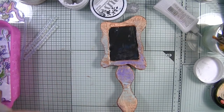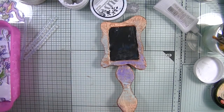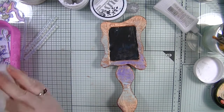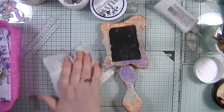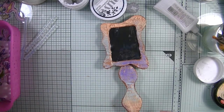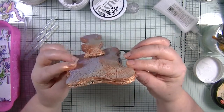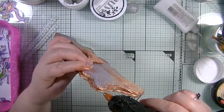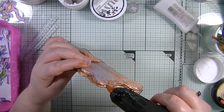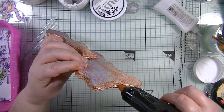Right. Oh, now I need to be careful because I've got bronze everywhere, because we didn't give it a chance to dry, which was a bit silly really, but you know. Right, oh, I've just thought what we can do around the edge. We could actually use our glue gun around the edge and then disguise it. So it can be as if we've got a bead going all the way around. So let's do that.